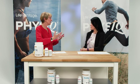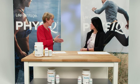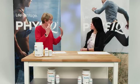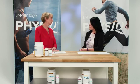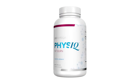FDA recommends no more than 400 milligrams of caffeine to stay on the safe side. So we have 153 if the people take our 3 products. So we have plenty of margin of safety when it comes to the caffeine content. So that's the Physique Fat Burn, which combines the wisdom of nature with the reliability of science to help you shed unhealthy pounds.